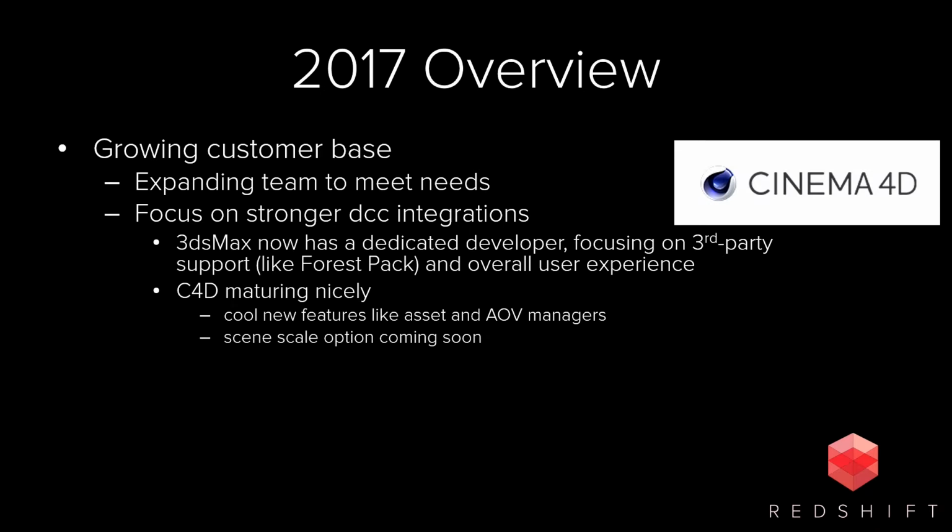C4D, our plugin was new last year, and this has been maturing very nicely. We've had lots of valuable feedback from the passionate C4D community, so we've been adding some cool new features like an asset manager and an AOV manager. We've also been listening to the concerns about scene scales, which are different to, say, Maya, and how that affects lighting. Very soon we're going to be adding a scene scale control, so you don't have to have crazy lighting values to get good looking lighting.